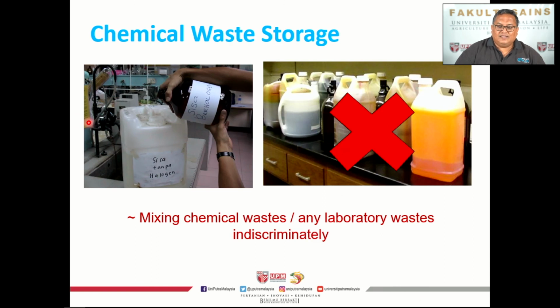So this is just a little show of diagrams where you don't want to mix different chemical waste. Okay, you should not do this.